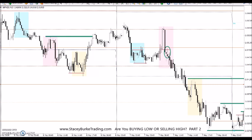12 candles. The first hour is usually a trap. Stay disciplined. Stay focused. Study these 12 candle windows. We want to work from the high and the low of the day.